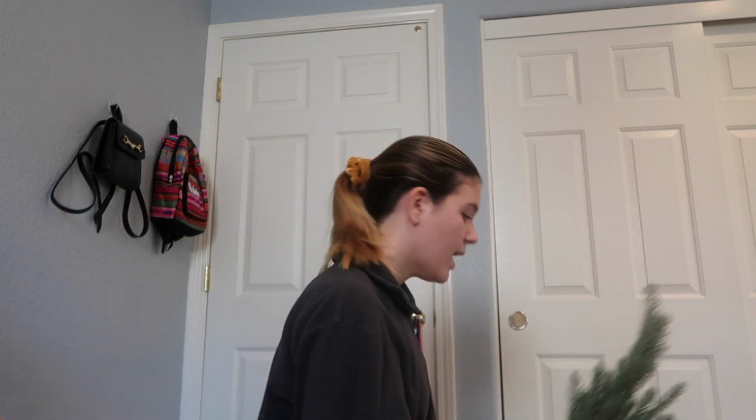Me and my mom are both obsessed with glitter ornaments, glitter trees, like anything glitter and Christmas together is amazing. So this is the glittery one. I was gonna get them with pine cones, but this one looks a little bit more real. The pine cones just look super fake, so I just got this one. I'm probably not gonna put any ornaments on this one though because I just feel like it looks better by itself.